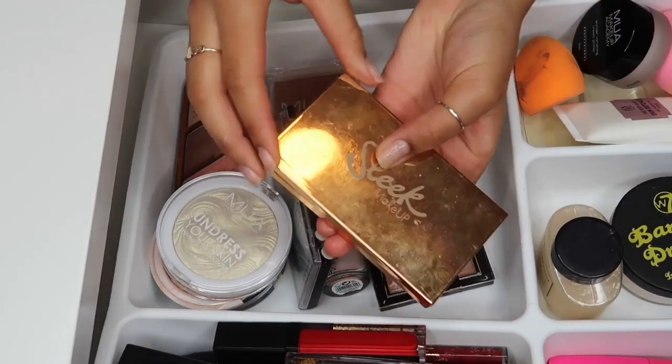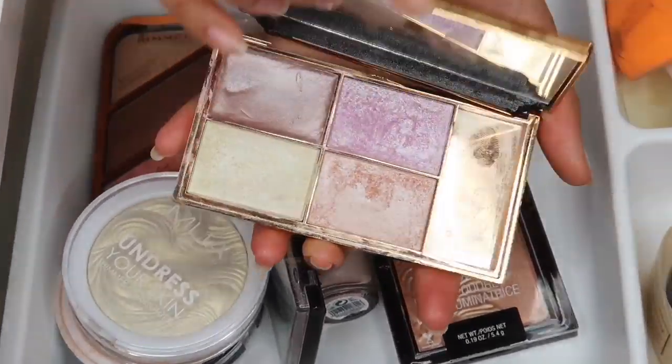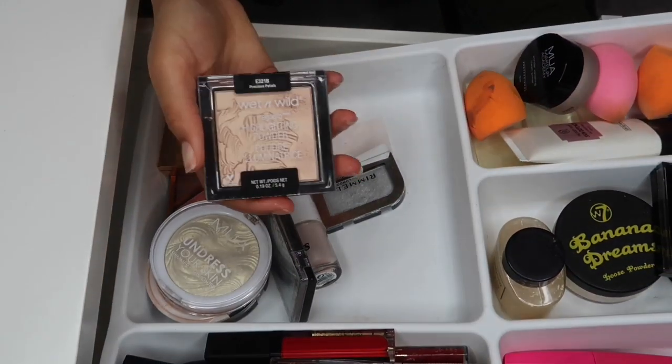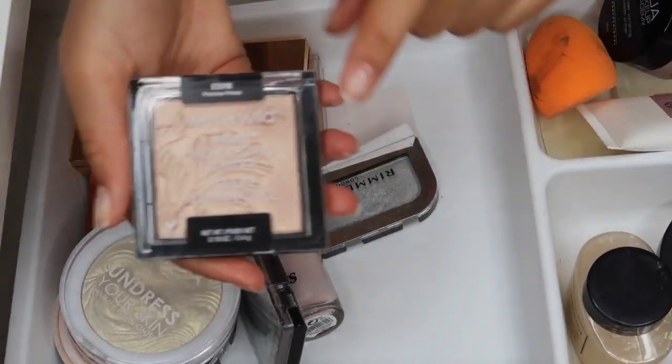This is really good, but it's very old, so I don't really use it. It's the Sleek Solstice palette. That's what it looks like. This is probably my favourite highlighter at the moment, which you got for me as well. It's the only one I really use actually.